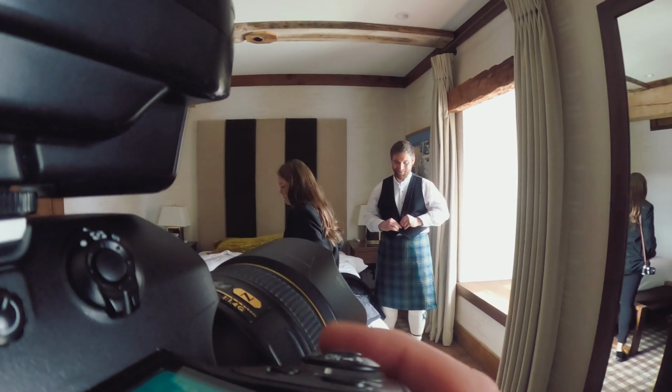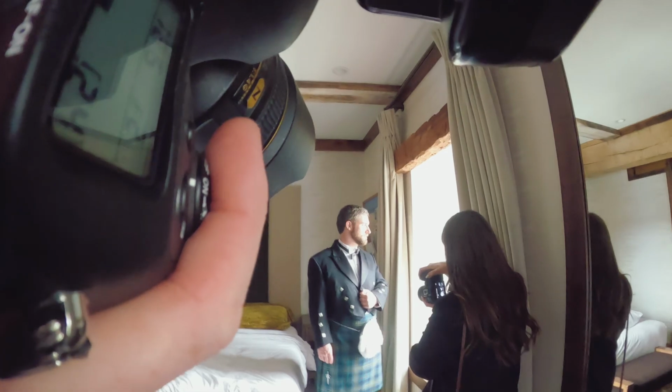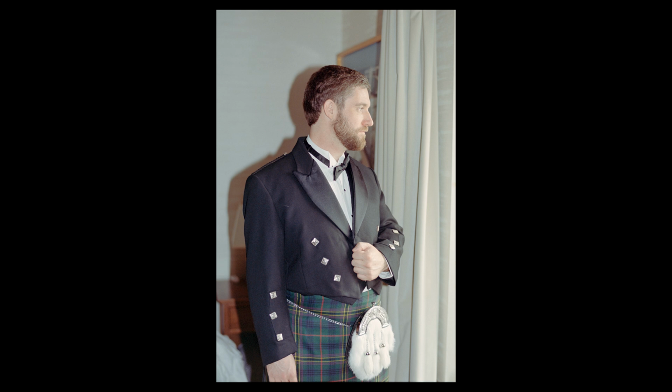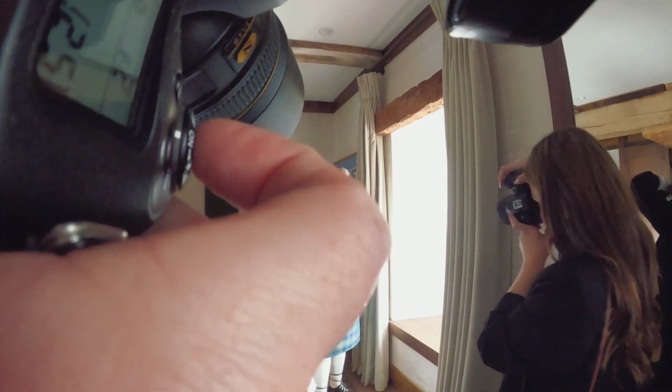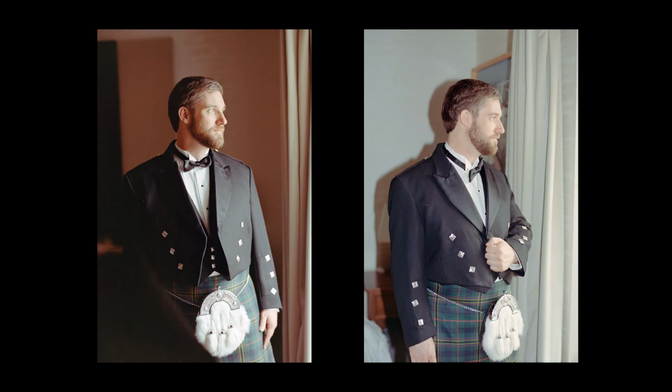Looking good. I'll do a few more flash versus no flash comparisons. Maybe not one-to-one comparisons, but at least something in the same scene, so you're able to decide whether it is for you or not. So that one's no flash. And that is flash, as you can obviously see on the right there.